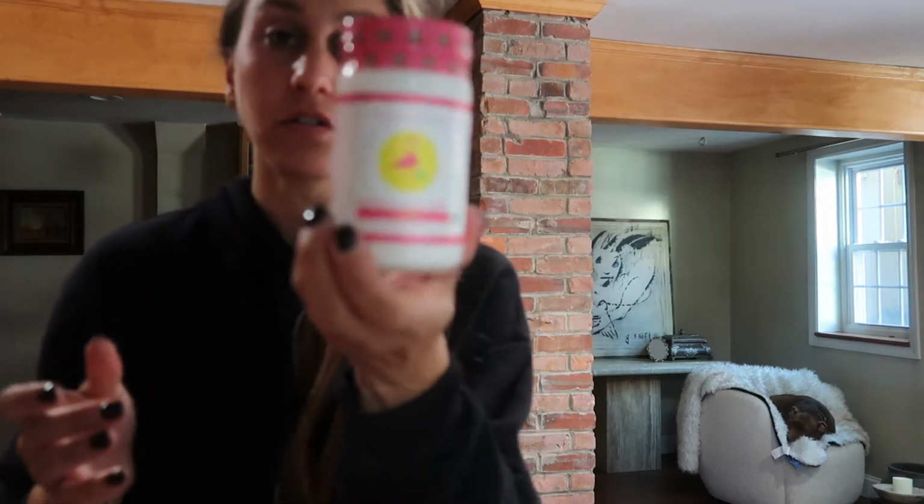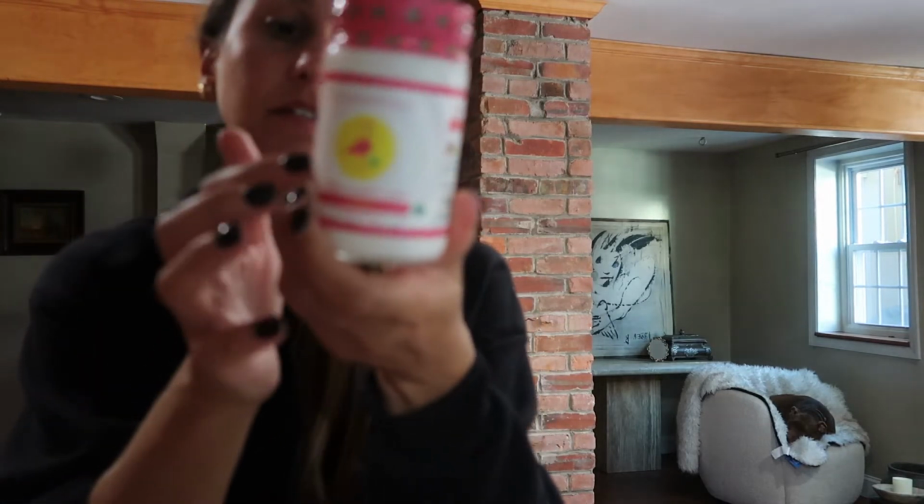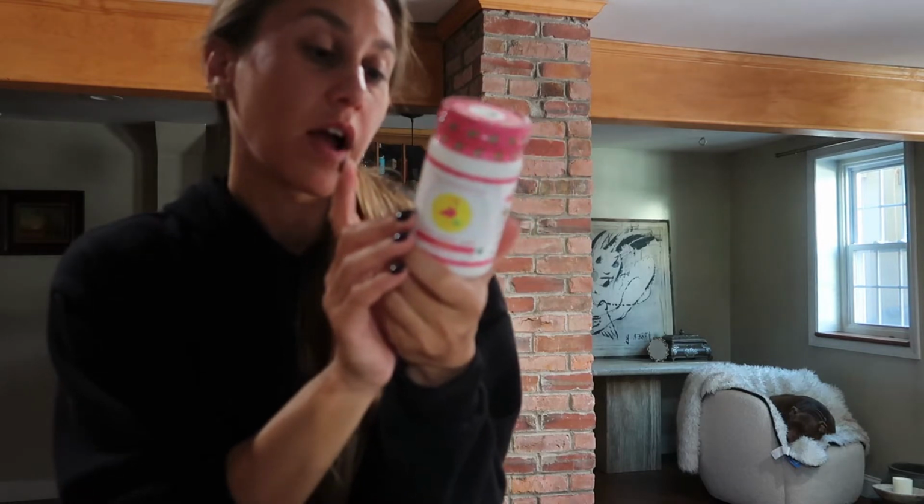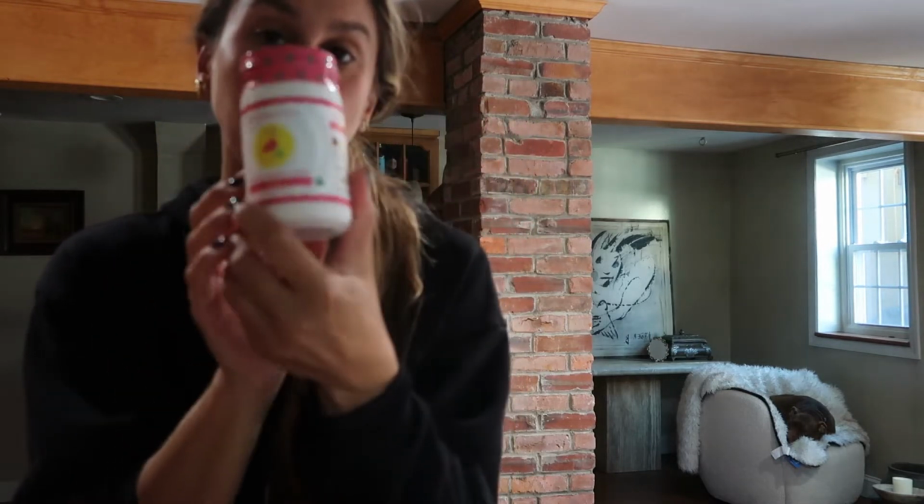The coconut cult yogurt. This is a little expensive, but the ingredients are so good. So again, coconut meat, coconut cream, coconut water, and then a probiotic blend in this.